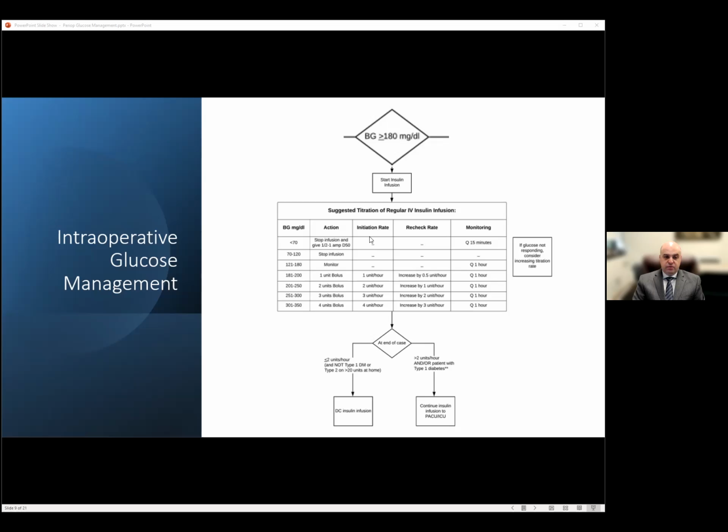So insulin infusion will be initiated for any blood sugar above 180. We will be stopping the infusion anytime they reach 70 to 120. So basically 120 or less, we would be stopping the infusion. But anything above 180, we will be initiating a bolus as well as starting the drip.